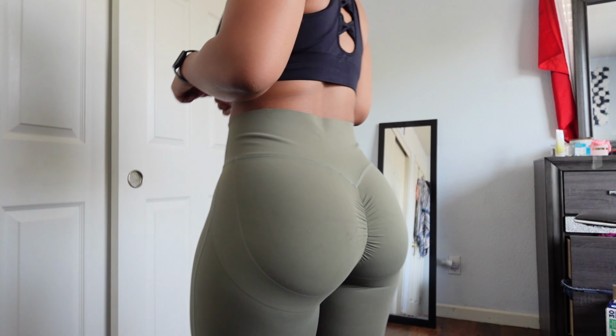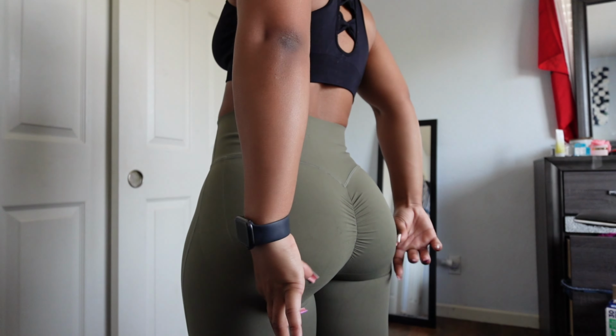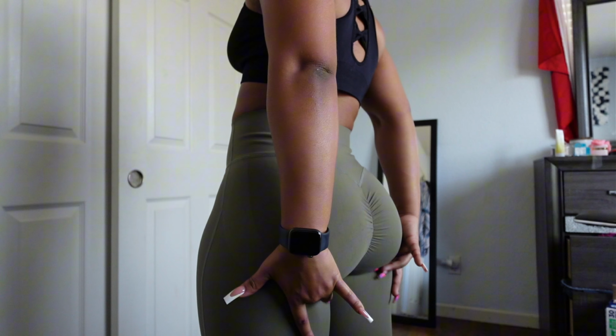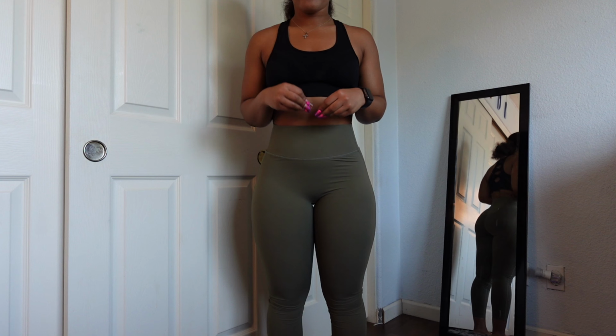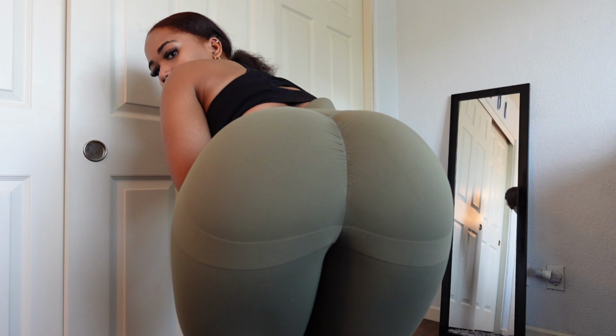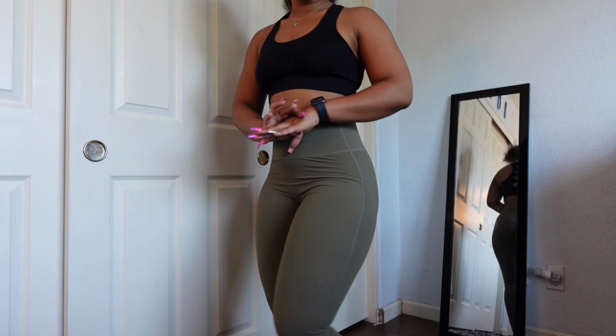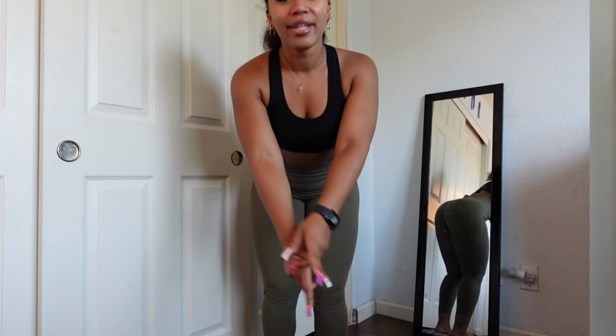Oh my gosh, this is definitely my favorite part. I know you guys can see where there's this line that just scoops up my butt and straight up holds it. It's really comfortable. It does not feel tight. I love the fabric. And it's definitely not see-through, as you guys can see when I squat down, not see-through at all. Like I said, 10 out of 10.